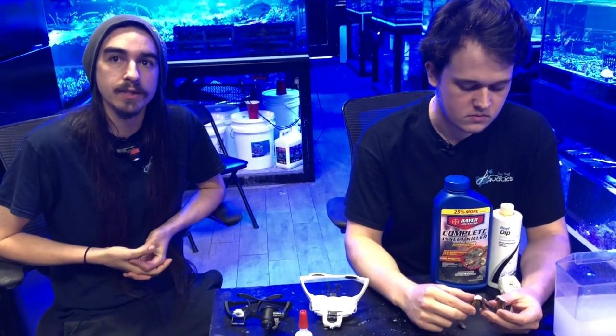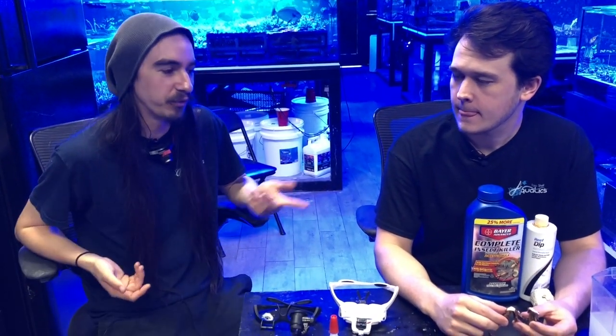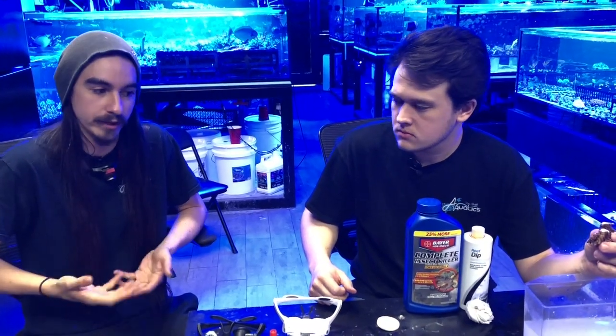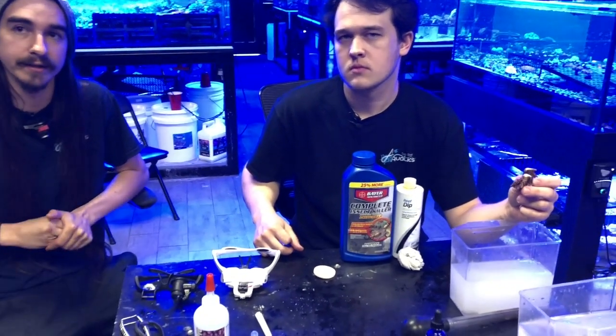And what's the ratio of the Bayer to tank water? We do 10 milliliters to 4 ounces. When we do it on a larger scale, it's in bins, you know, this big, so we go through a lot of Bayer. But in a home setting, generally speaking, 10 milliliters to 4 ounces is a pretty safe bet. It's not going to be too much of a stressor to the acros or any other corals, but it's also a strong enough concentration to wipe out anything that might be on.